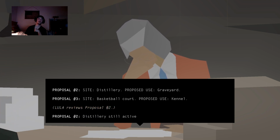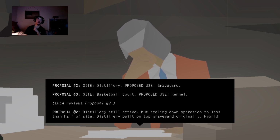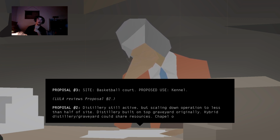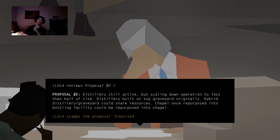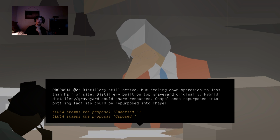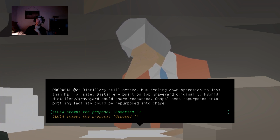Let's review Proposal 2. Distillery still active but scaling down. Operation less to the half of the site. Distillery built on top of the graveyard originally. Hybrid distillery / graveyard could share resources. Chapel 1 repurposed in a bottling facility could be repurposed in a shop.